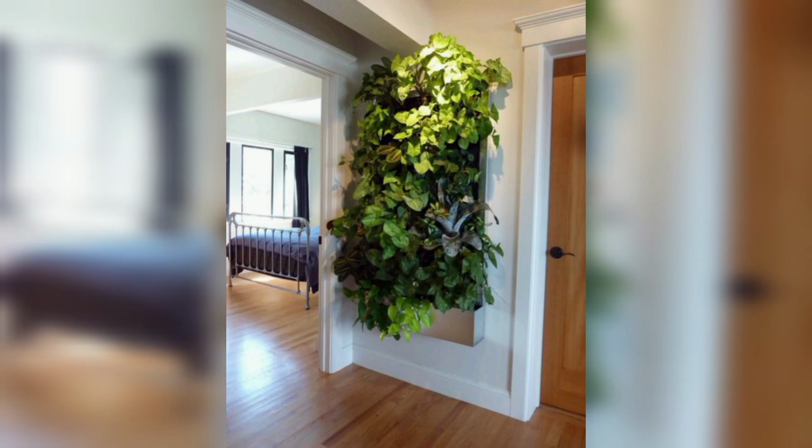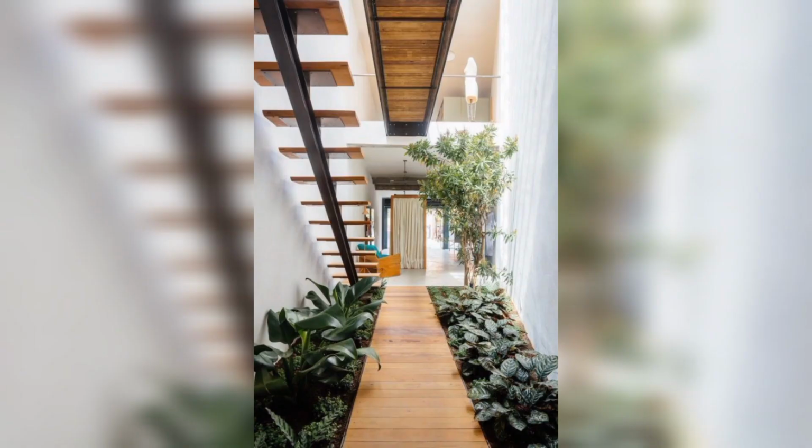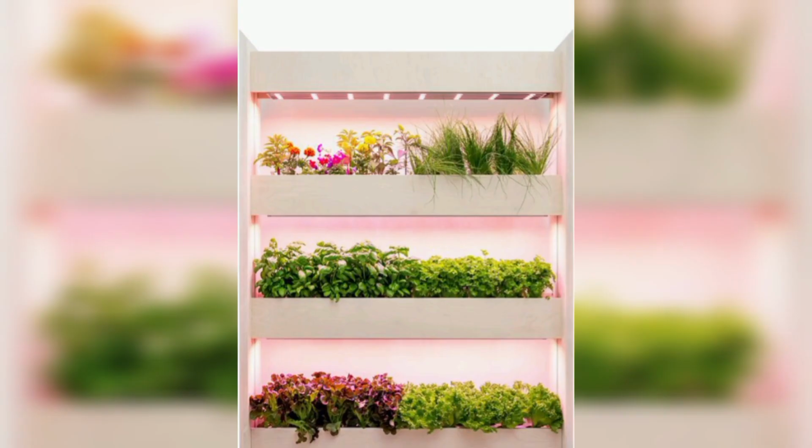When creating your indoor garden, be mindful of the lighting, temperature, and humidity requirements of the plants you choose. Also consider the aesthetics of your home and your personal style to create a space that's both beautiful and functional.